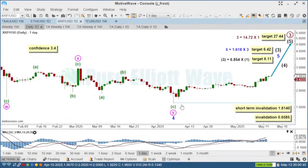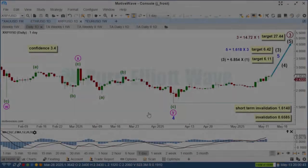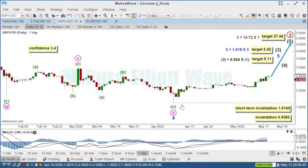Is this low here on the daily chart, we see more detail for the upwards movement for the beginning of minor wave 5. I've added this short-term invalidation at 1.6140, where any second wave corrective movement within minor wave 5 cannot move below its start.